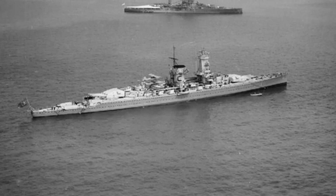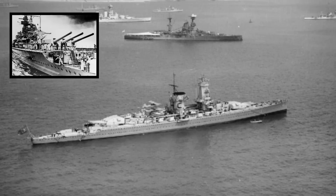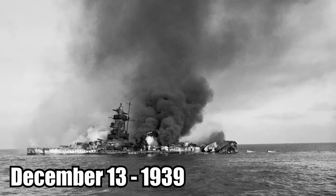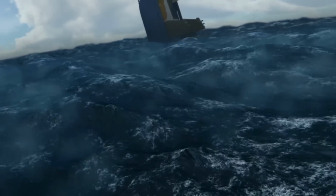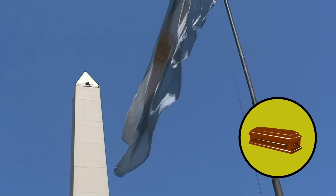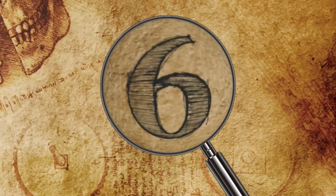The Admiral Graf Spee managed to sink several merchant ships belonging to the Allies in the South Atlantic before a pair of British cruisers tracked it down, intercepted the vessel, and destroyed it on December 13, 1939. The captain was brought to the harbor in Montevideo, where he was forced to order the ship scuttled. The ship was sunk, then not seen again until just recently. The captain of the ship actually ended up dying a few days after his capture in a hotel in Buenos Aires.